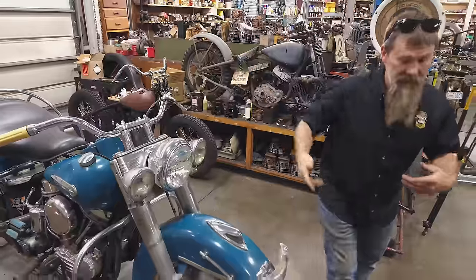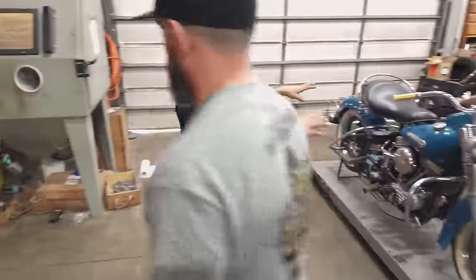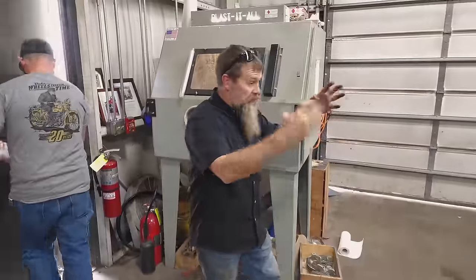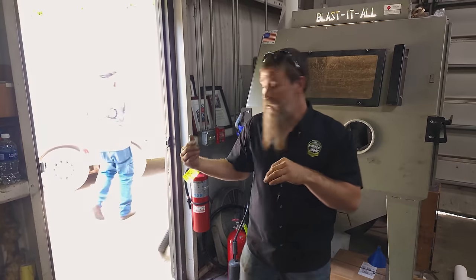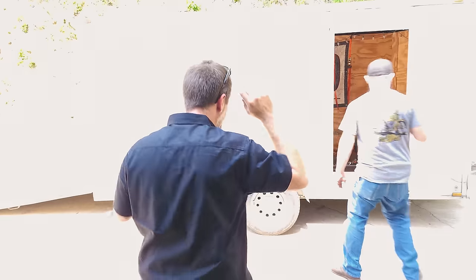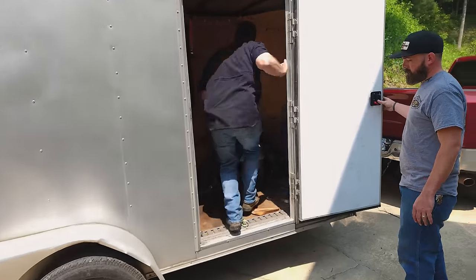There's a pile of stuff in the trailer, Chris. Yeah. Let's go grab it. Extras to this bike, guys. So some of the stuff that's on there, incorrect. The guy said he saved a lot of it, so we're gonna get in the trailer over here. Yep, look at this, boom.